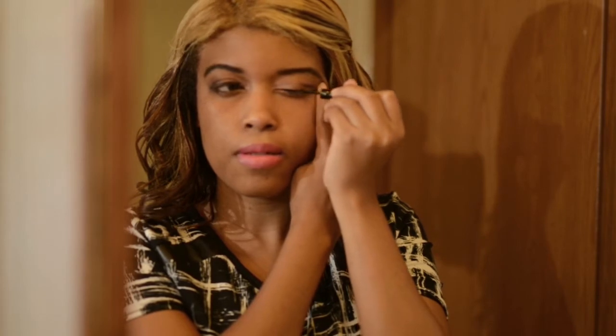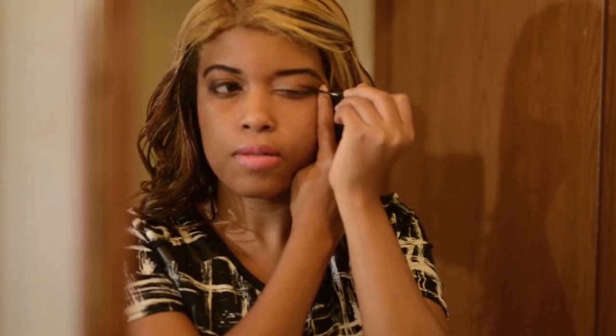All right, so I line this eye up. You could tell the difference. You see the line. So I'm going to do the same thing on this side, eye number two. So I'll just line it. And I just close my eye and I come from one end closer to the tear duct. And then I just make the line across.